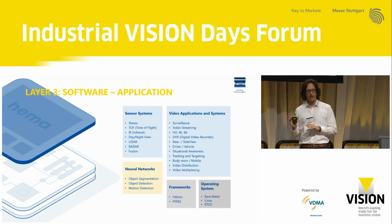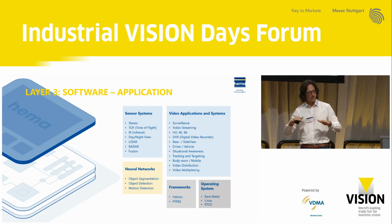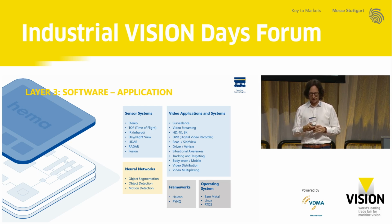Software application level, layer 3, that's what we focus on less, because that's customer specific, and mainly that's the key competence of our customers. So we build on level 1 the video units, the hardware, on level 2 the IP cores, and the application is mostly done by our customers.